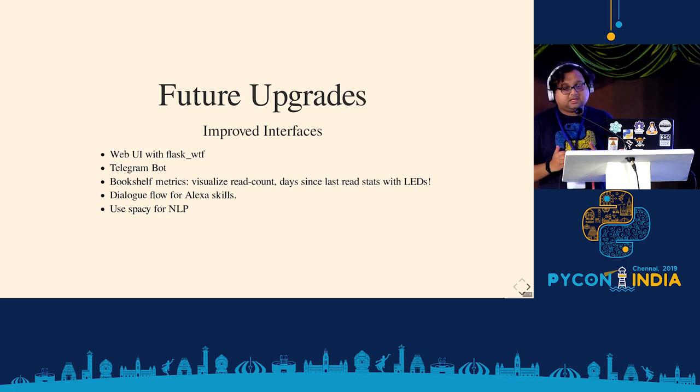And I want connected dialogue flow for Alexa. I want to be able to have constructed dialogue so that I can say, Alexa, do I have this book? It says no, but do you want me to order it for you from Amazon? I want to say, not right now, but order it when the price has dropped. That's what I want. Eventually, I'll get there.